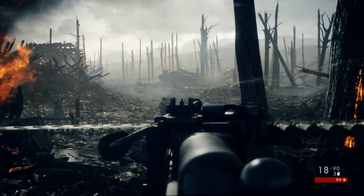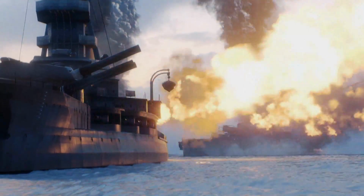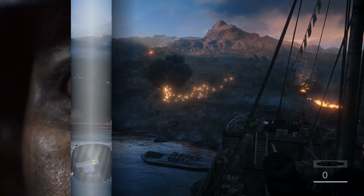Don't even get me started on the audio in this game. The sound mixing is so good, it's worth buying a high-end pair of earphones just to enjoy it the way it's meant to be enjoyed.